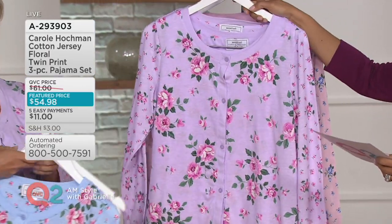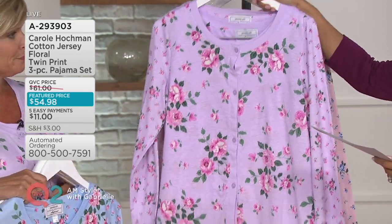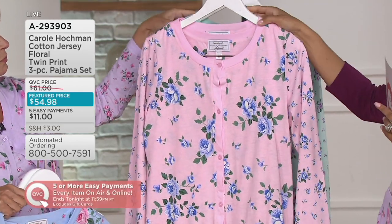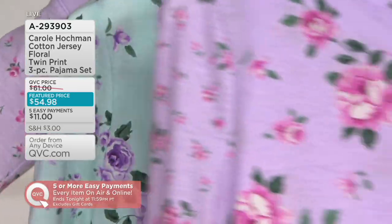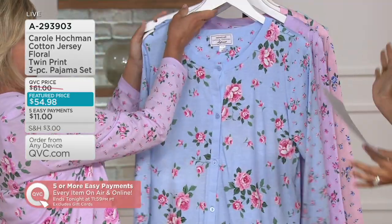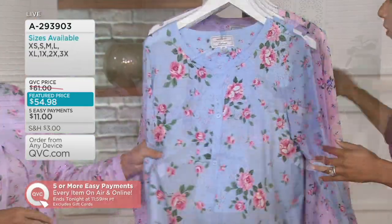Thank you, Karen. This is going to be your lilac. Here's the pink, and then we have aqua. Look how beautiful. Isn't that gorgeous? All right, so first of all, it's three pieces, so this is kind of one where we can customize.